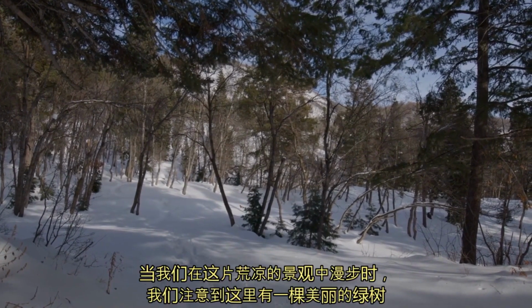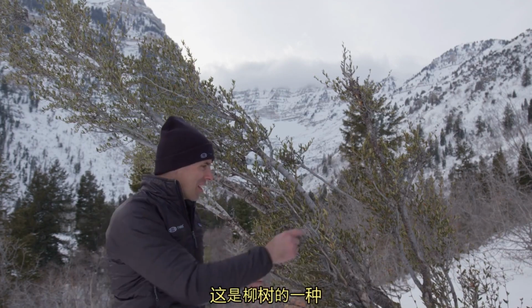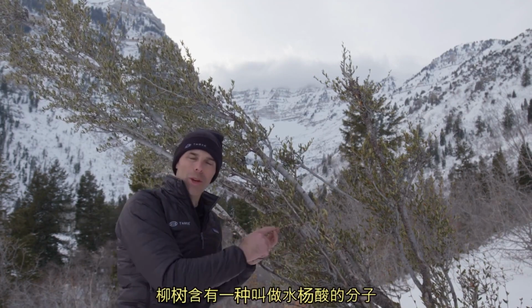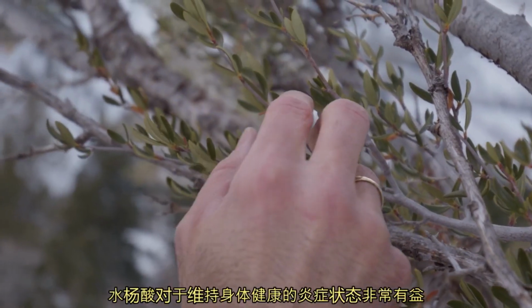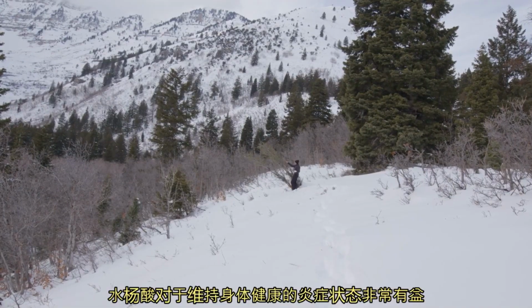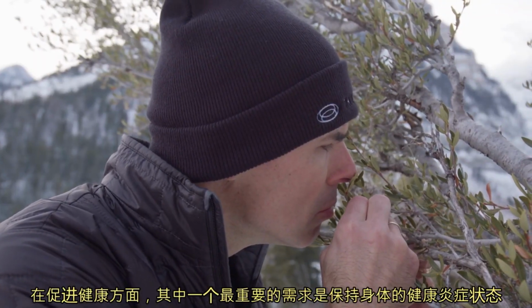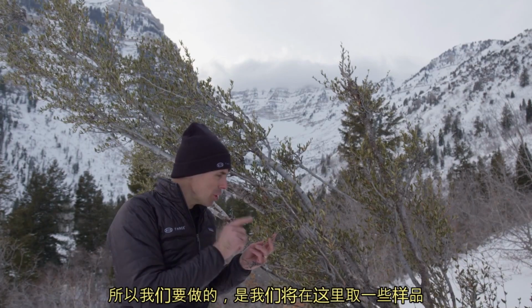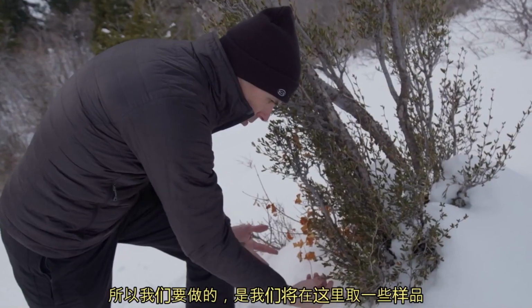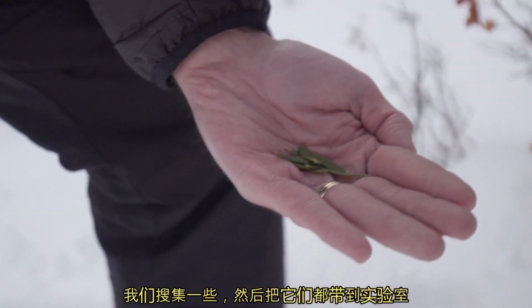So as we're walking in this barren landscape, we notice this beautiful green tree here. This is a species of the willow tree. Willow contains a molecule called salicylic acid. Salicylic acid is great for supporting a healthy inflammatory status in the body. And when it comes to promoting health, one of the biggest need states is to maintain a healthy inflammatory status in the body. So what we're going to do, we're going to take a few samples here. We're going to take some of the leaf, we're going to take some of the bark here. We'll collect just a little bit.